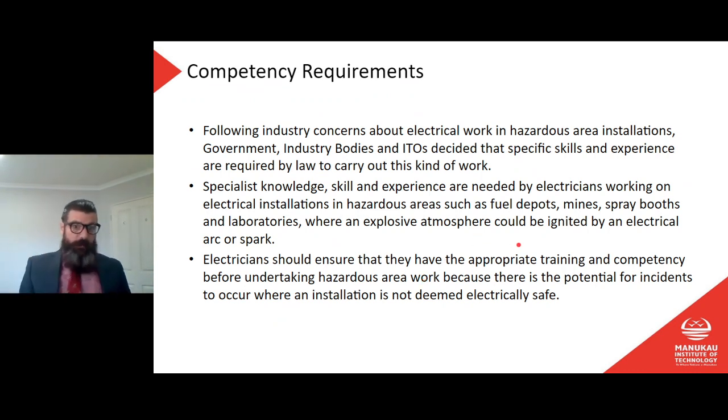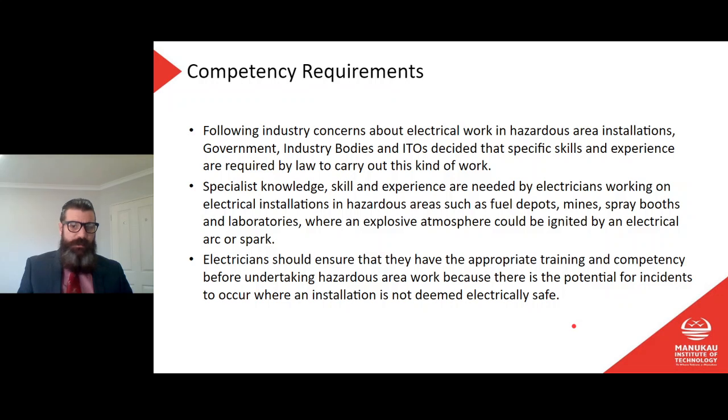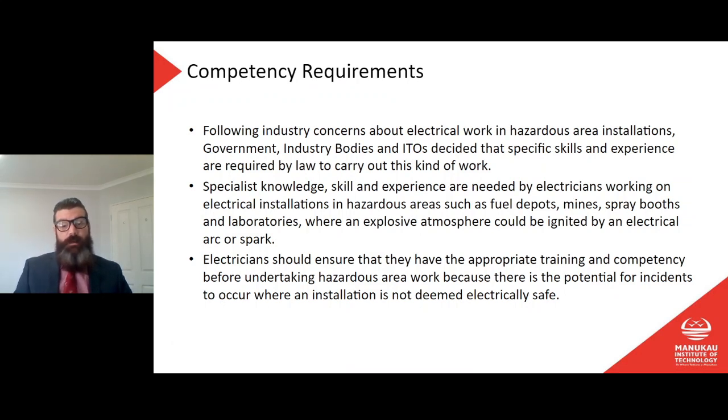So competency requirements. Following industry concerns about electrical work and hazardous area installations, government, industry bodies and ITOs decided that specific skills and experience are required by law to carry out this kind of work. Specialist knowledge, skill and experience are needed by electricians working on electrical installations in hazardous areas such as fuel depots, mines, spray booths and laboratories where an explosive atmosphere could be ignited by electrical arc or spark. Electricians should ensure that they have the appropriate training and competency before undertaking hazardous area work, because there is potential for incidents to occur when an installation is not deemed electrically safe.